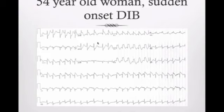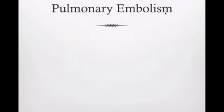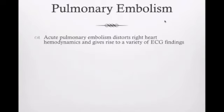But here, we're looking at AVR. What I notice here about AVR is that it's upward deflecting. It's not downward. I got this upward initial R wave and a notching here, ST segment elevation in AVR. Right? So if I put all these together with my clinical picture of the patient, 54-year-old woman, sudden onset DIB, right axis deviation, right bundle branch block. We even have our S1Q3T3 pattern. We are thinking PE. All right. So if we look at the EKG findings of PE, it kind of tends to distort the electrical vector of the heart to the right.